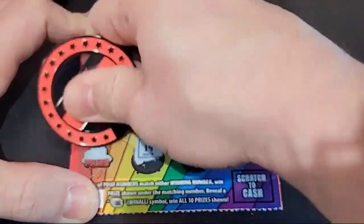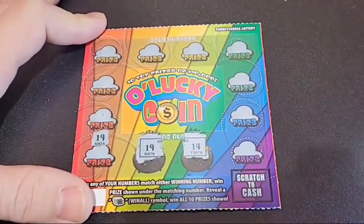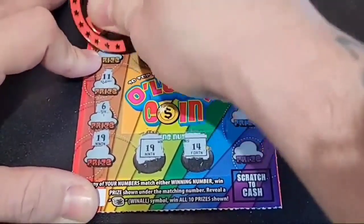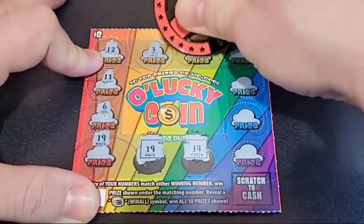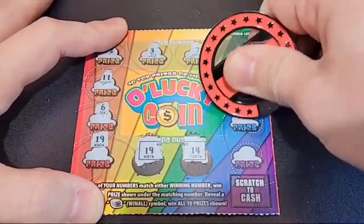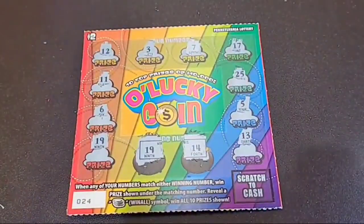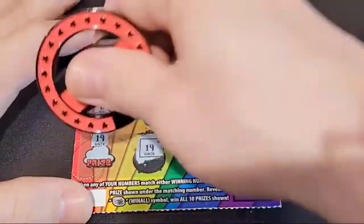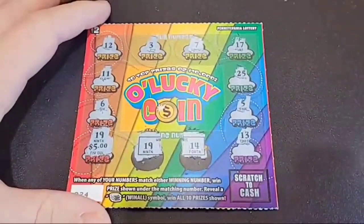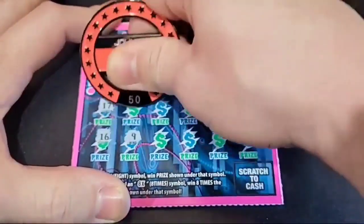19 and 14. Oh, my God. Look at that. Look at this, man. These numbers are just coming out today. 19 and 14. Can I get more? Can we get more? No more. We got a 19, though. Come on. Here we go. And another $5. Look at that. To what I feel like is a good, solid session.